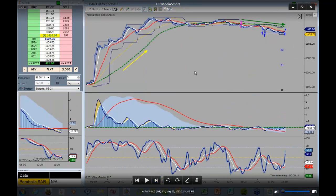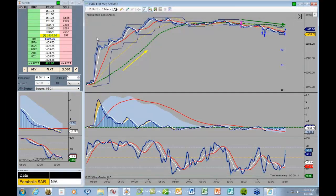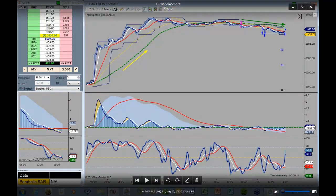Here is Friday, and this was a weird day. This spike right here is actually about 14 points, not ticks, points. And it appears to be a reaction to the unemployment rate report. And so as a result, our indicators were so skewed initially that I suggested to the members of the room that we take a break and come back in a couple hours.